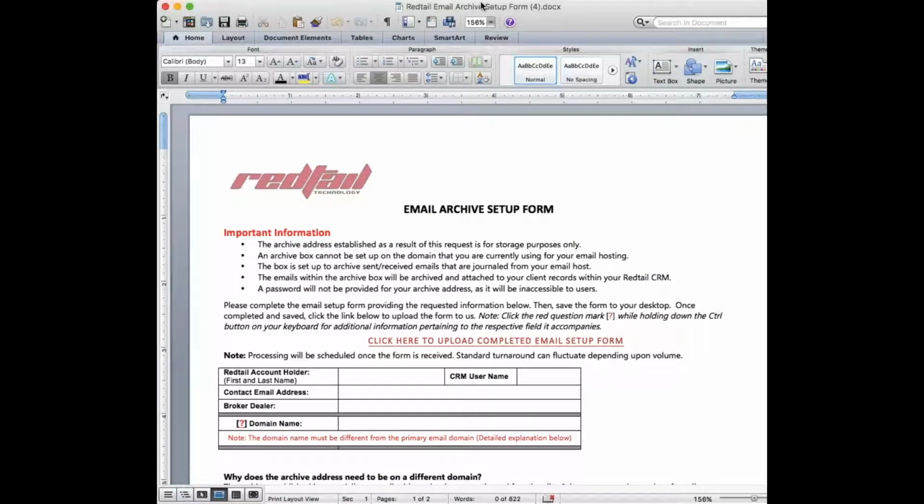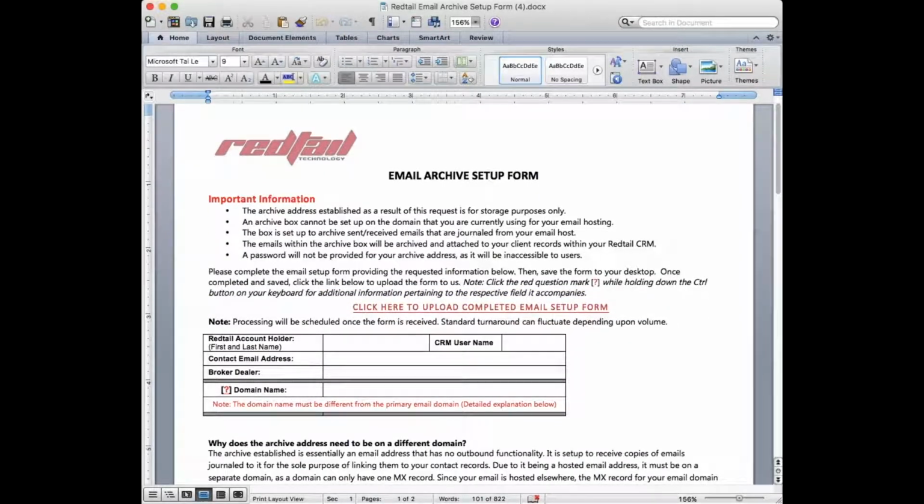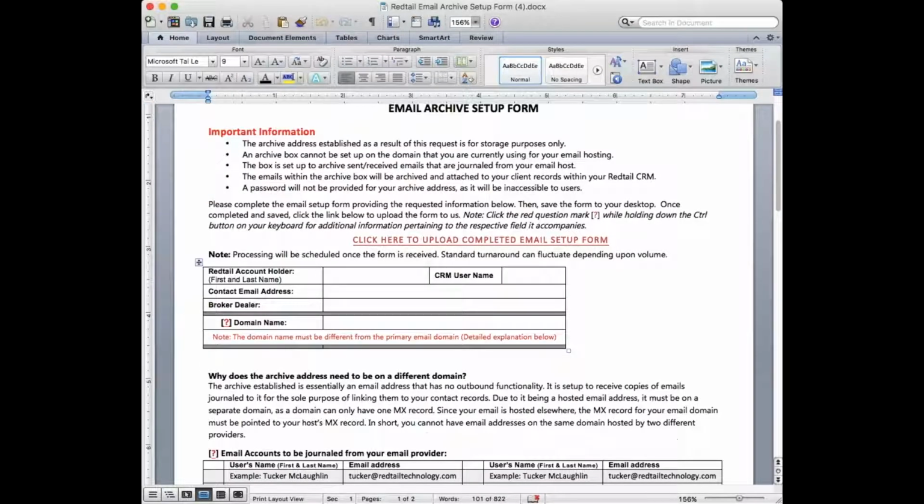All right, if you download this form, this is exactly what it's going to look like. And the first thing that I notice is this link in red. It says click here to upload completed email setup form. So your first step is to download this form. Your second step is to populate and fill out this form. And then your third and final step is to click here to upload the form. We're going to have a very secure link for you to upload the form to, and then we'll receive this form and get those email archive services added on.